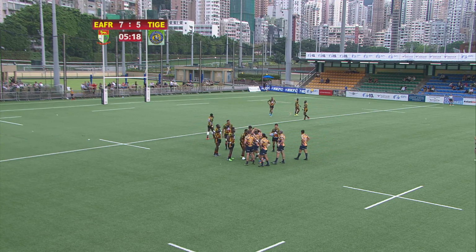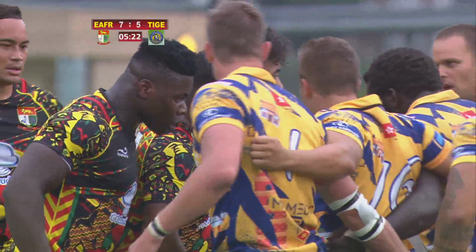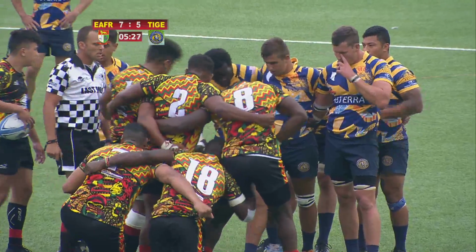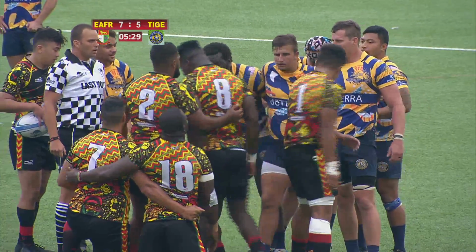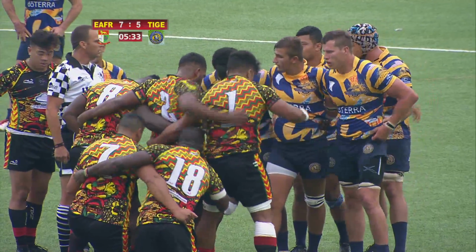Tigers really attacking this game. They've obviously highlighted this as a game they must win in the pool, and putting some great width on the ball and looking to use it, their pace out wide to try and get past the Africans. So, Hunter Boo East Africans at the scrum on this occasion.